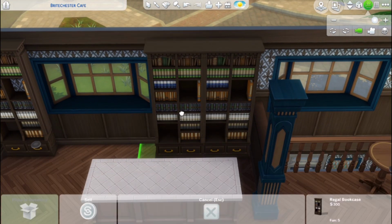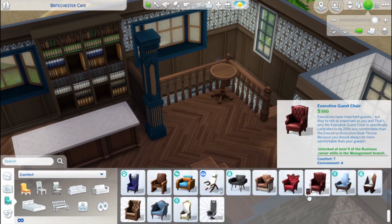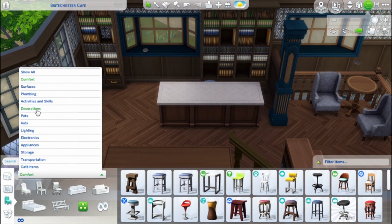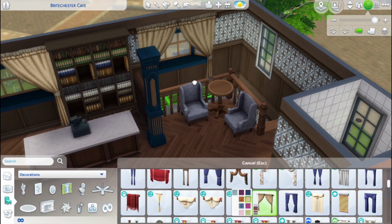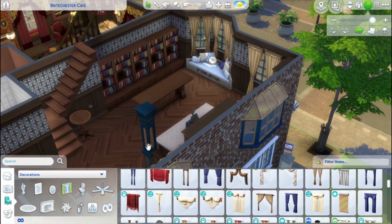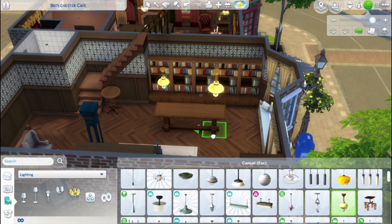Oh, and I did just want to warn you, I don't have the apartments in this speed build video. I wanted to focus more on the business part of these 2 buildings, and I wanted to shorten the video a bit, so those aren't recorded, but I do have them in the screenshots at the end, so you still do get to see them.